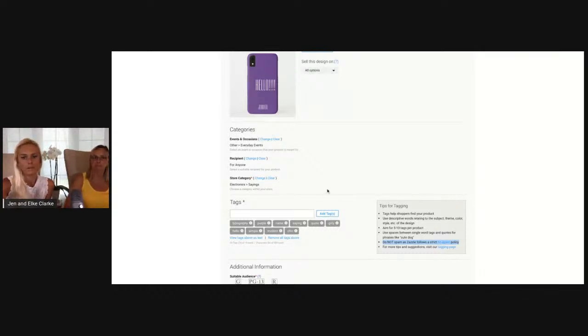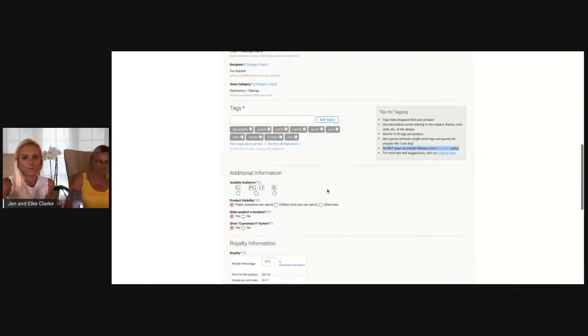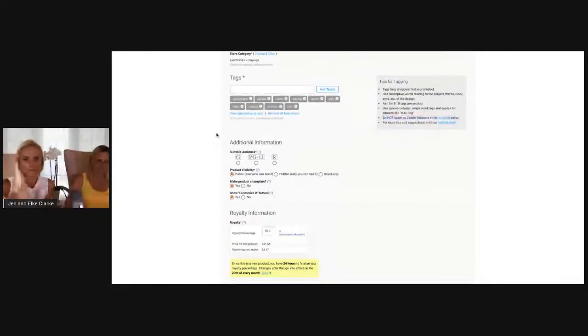Okay, then make sure that you keep scrolling down. I know that we're taking a lot of time to do this, but it's very, very important to make sure that your product is published properly. And we're almost done. So we always recommend that you make products that are suitable for G, because this means that it'll show up on the Zazzle marketplace always.